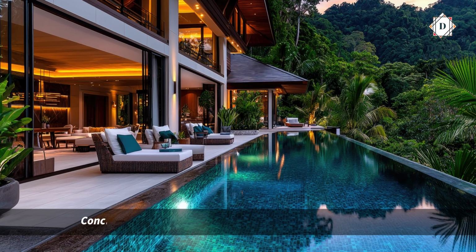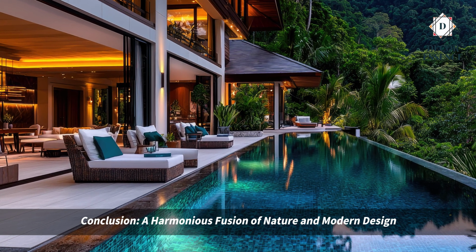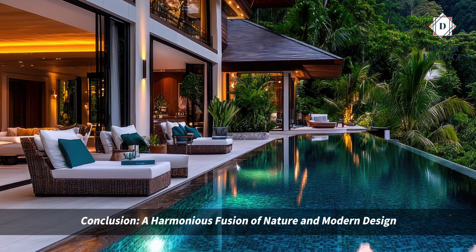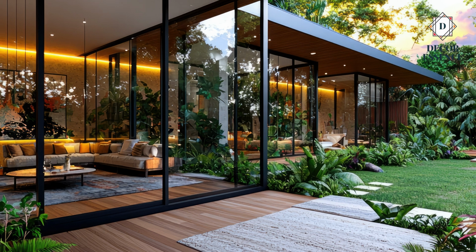Conclusion: a harmonious fusion of nature and modern design. The Rainforest Open Air Residence is a testament to the power of design to create spaces that are not only beautiful but also sustainable and in perfect harmony with their surroundings. It shows that luxury and nature can coexist, offering a lifestyle that is not only indulgent but also responsible.